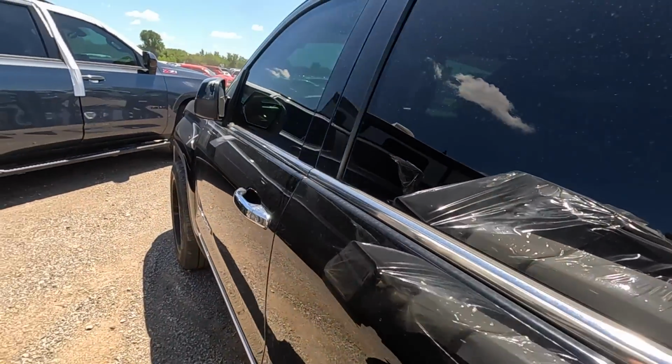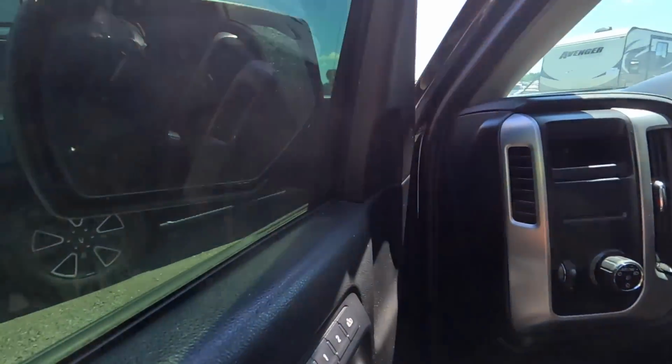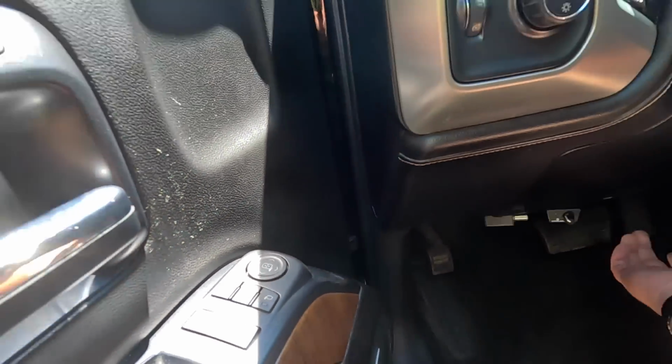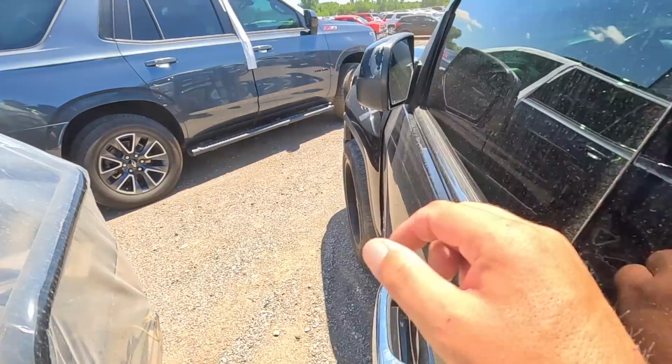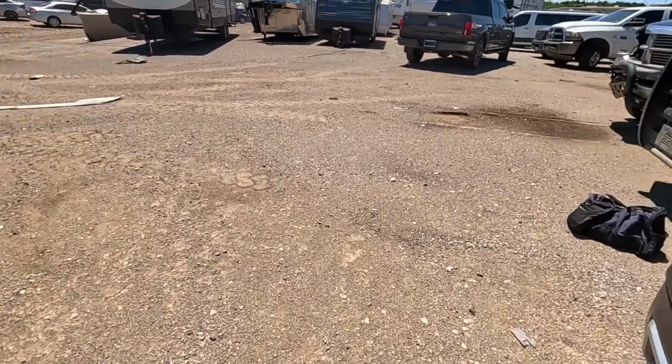I like this truck. Let's pop the hood real quick. We'll see what engine is under it, because to me, this looks like a Denali package. This thing is loaded to the gills. Drop a comment before we pop this hood. Is it a Denali?